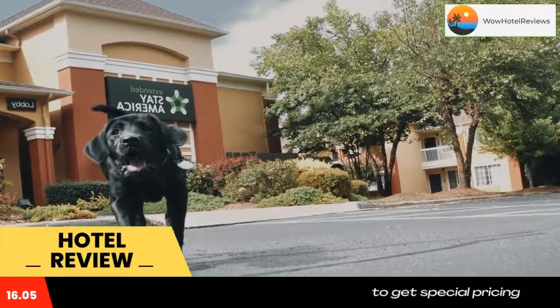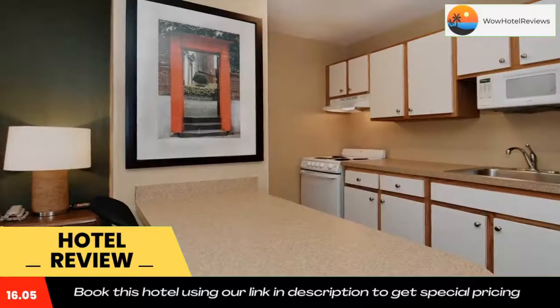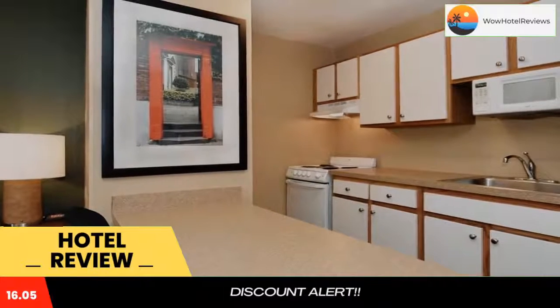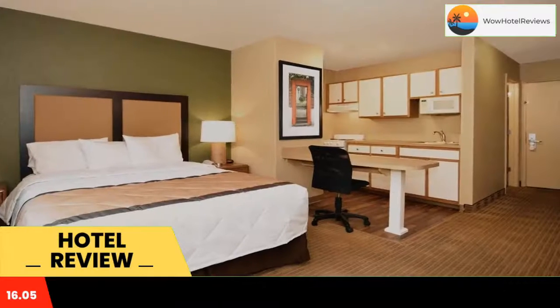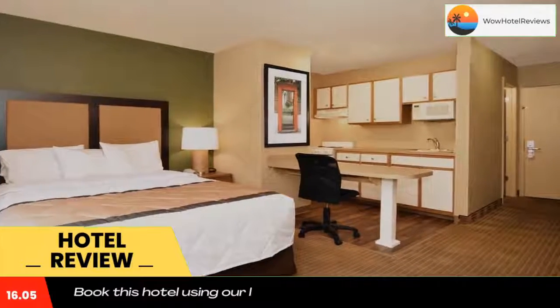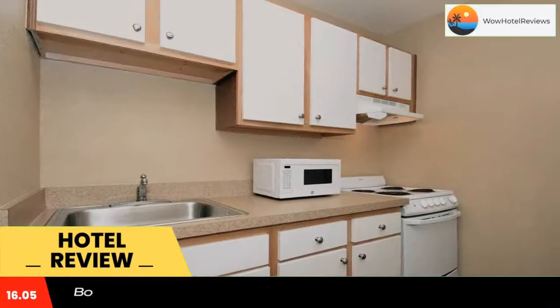This Extended Stay America, Fort Worth, Southwest is located in Fort Worth and especially designed for longer stays, with all rooms featuring a fully equipped kitchen. The hotel offers free Wi-Fi and a 24-hour front desk. Every kitchen at Extended Stay America, Fort Worth is equipped with a stovetop, microwave and a fridge.